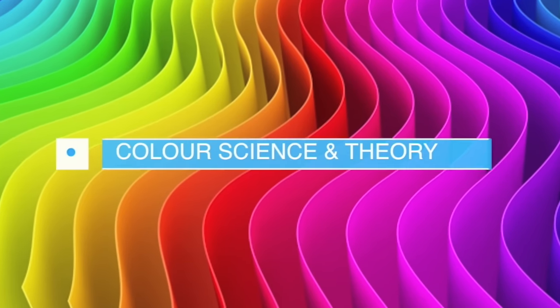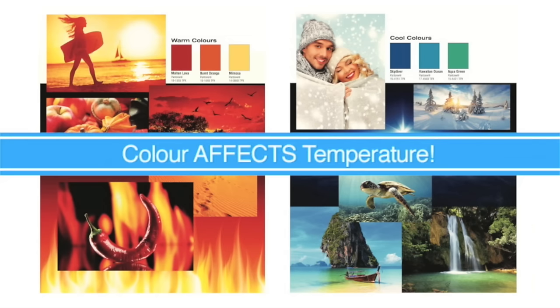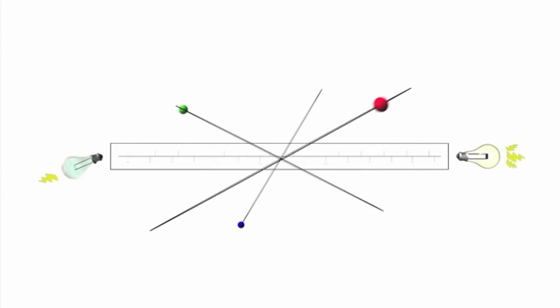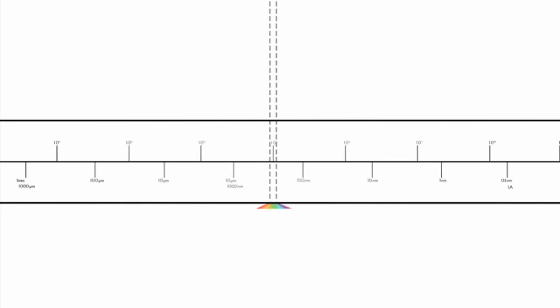Next, you'll look at color science and theory. Most people are familiar with warm and cool colors as terms, but you may be surprised to discover that certain colors really do make us feel physically warmer or cooler. What's more, they can be used to help us control temperature, among other things. When you understand that color is actually a form of energy, this begins to make sense. And a good understanding of the science and theory of color is a must for anyone working with color.